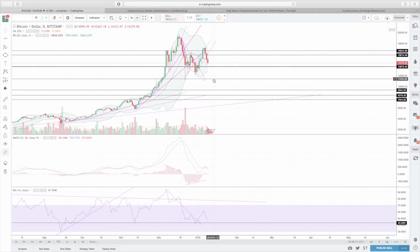Now, of course, we have a lot of support at $13,673. Could definitely expect a bounce there, but now we crossed back below the orange line on the MACD. That is not a good sign. Going back towards our support level at 43 on that RSI and dip negative on the histogram.